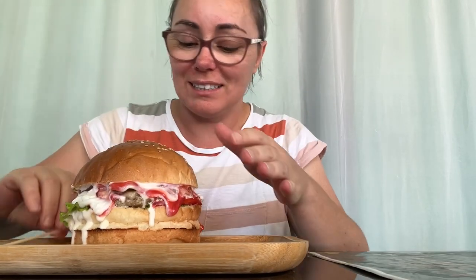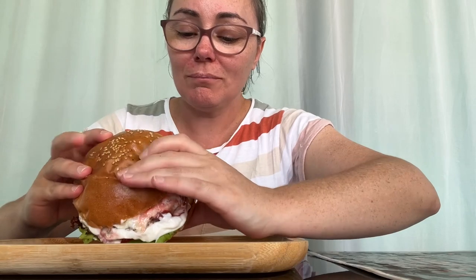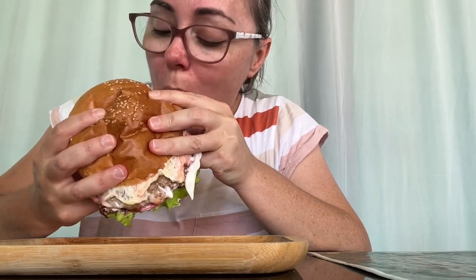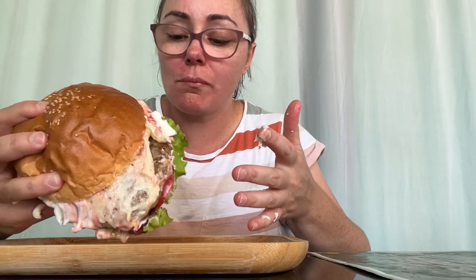Don't even know where to start or how to start. Oh my goodness, this is gonna be messy. It's just a cheeseburger. I mean, it's not just a cheeseburger. It is a gigantic cheeseburger. I didn't get any meat. It's got bun. Let's try again. Really good. I did look back on the video though and did see all the drips of mayonnaise and sauce off my fingers, so apologies, it was a bit gross.